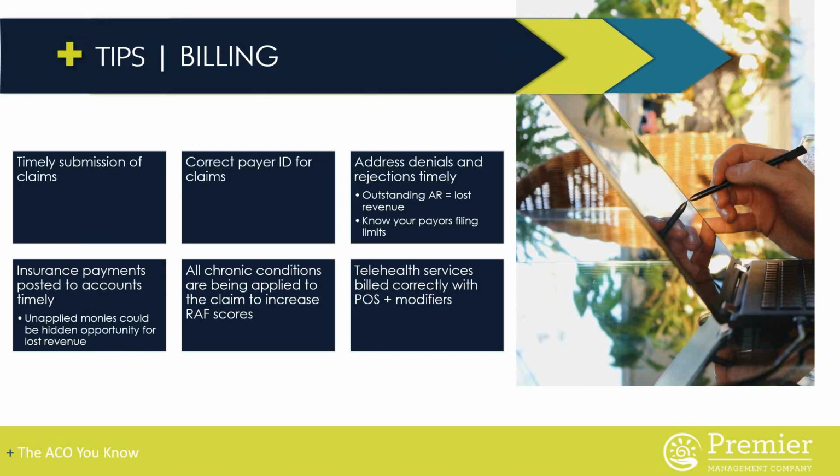And ensuring all chronic conditions are being applied to your claim to increase your RAF scores. And also that your telehealth visits are billed correctly, with the correct place of service and modifiers that need to be applied to those claims to ensure full payment of those claims.